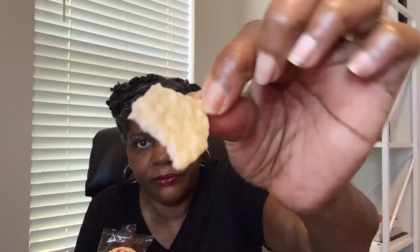There's more in here. This is another one. This one is shrimp cracker. I think there's two of these in here. And this one's already broke, so we opening this one. Shrimp cracker. Let's see how this tastes. It tastes like shrimp. It really tastes like shrimp. I mean, they got the flavor down pat. Real crispy, real hard, but it tastes like shrimp.